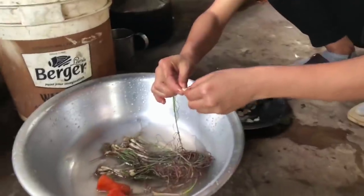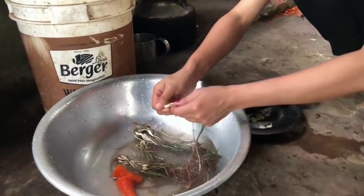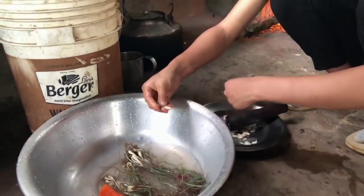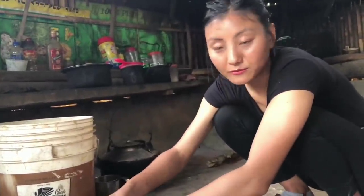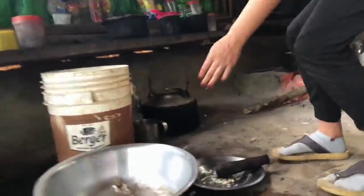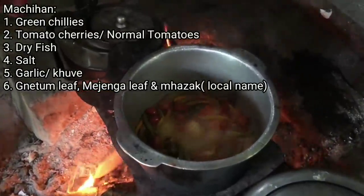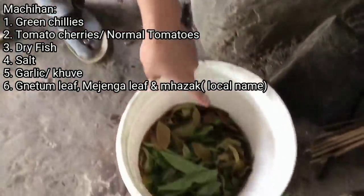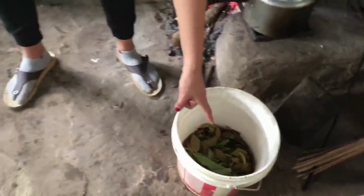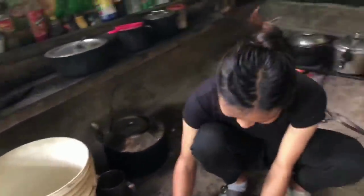And this is loosen. I think we call this spring onion. Kuvet. Yes, Angami people used to call it kuvet. I'm going to put this in Machihan. Do you want to check out what I'm cooking? The ingredients I added here are green chilies and local tomatoes, then dry fish, salt, that's it. And I'm going to add this neetum, Zanthoxylum oxyphyllum. And here is this mazak. That face expression.